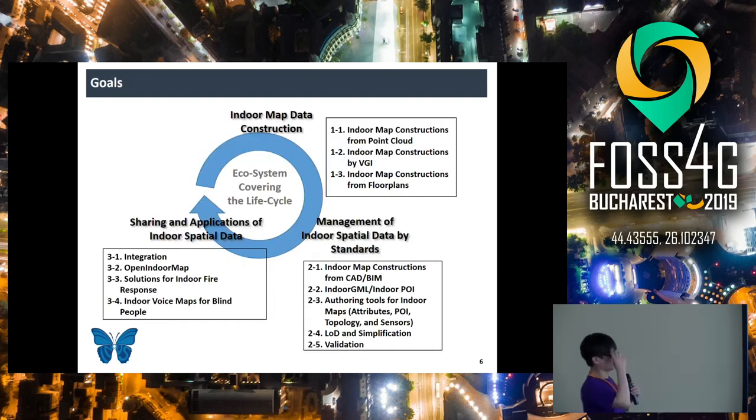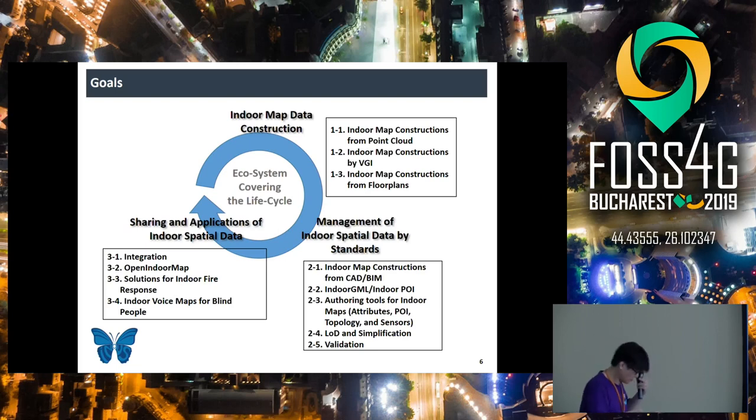Anyway, this is the goal and the scope of the project, starting from indoor map construction. There are many teams working on that. This is group one. Group two is, where is the pointer? Okay, group two is, after we have the indoor map, we manage and process it to complement the data. Then once we have the full data set of indoor space, we can make useful applications. So these are the main goal and scope of the project: group one, group two, and group three.